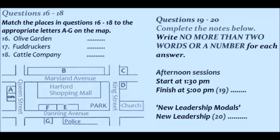Just go east out of the Convention Center across King Street. It's on the same side as the Convention Center, so you just have one street to cross. Enjoy. But also, please make sure you are back for the afternoon sessions.